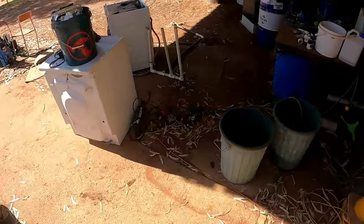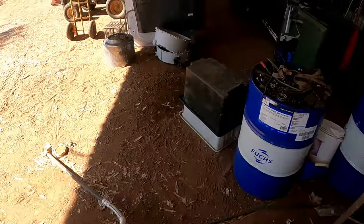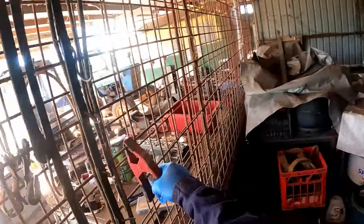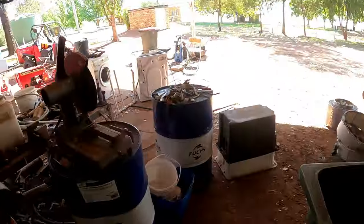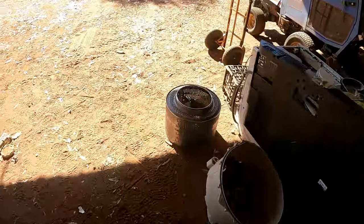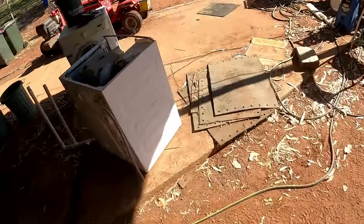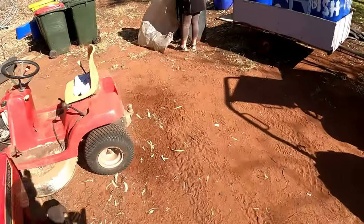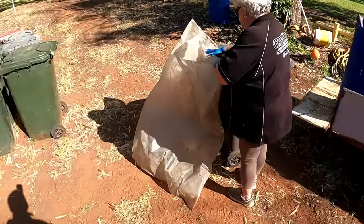Bear with us, everyone. Still organising stuff. Still chaos here. Still got washing machines to pull apart. It's always something. Got two over here to pull apart, two there. And that's about all of our scrap at the moment. These are the non-working ones. So we still get bit now and then.